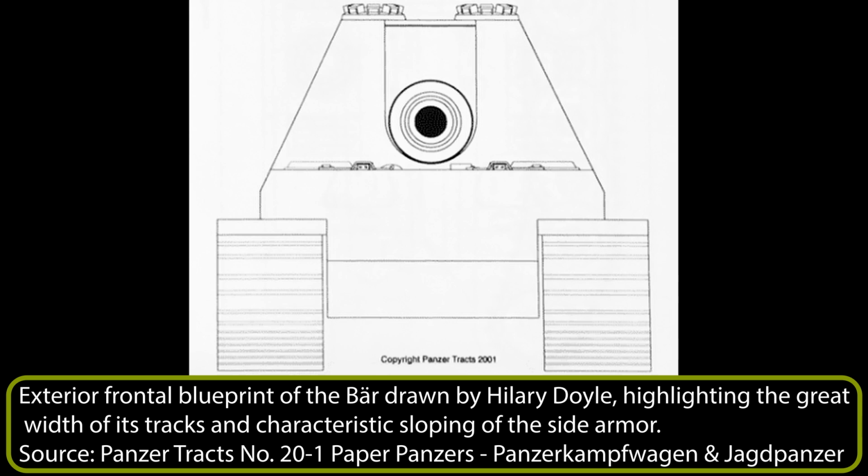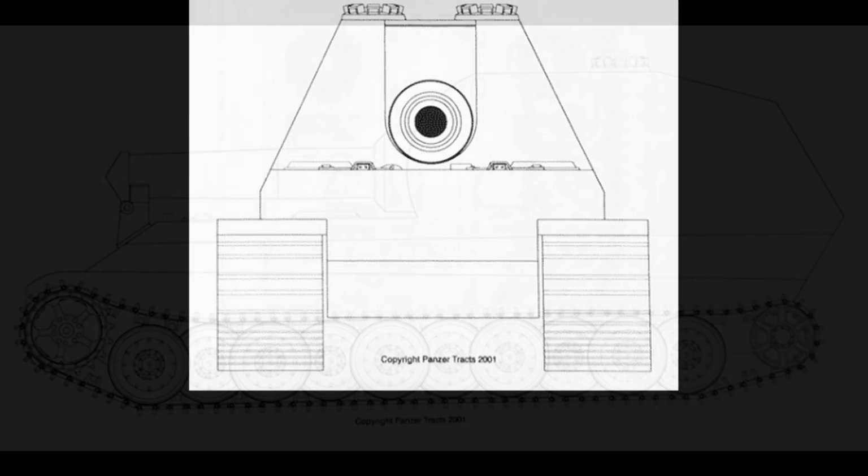With the transport tracks fitted, the vehicle had a width of 3.27 meters, and with the combat tracks, this was increased to 4.1 meters. Despite the use of such wide tracks, at 120 tons, the Bear would have had very poor performance off-road, with a ground pressure estimated to be around 1.13 kilograms per square centimeter, compared to the Tiger II's 0.76 kilograms per square centimeter.